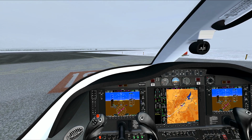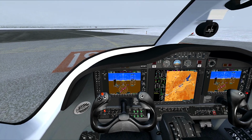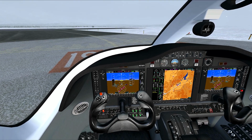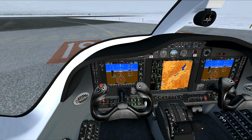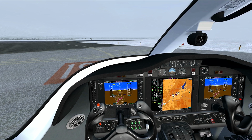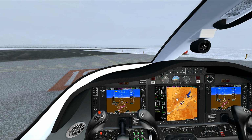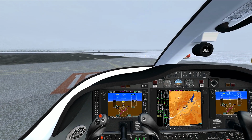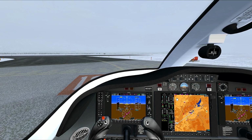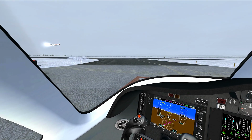I'll talk about the Mustang a little bit later, but right now I think we have some traffic coming in. Sure does look like it. Let's set our parking brake, and the engine's in idle. I'm going to zoom in. Yeah, that's some traffic coming in. Traffic, as has been confirmed by our TCAS, or version of it, TIS, I believe is the acronym in this airplane. See what we got. There he is. Looks like a little Beechcraft.